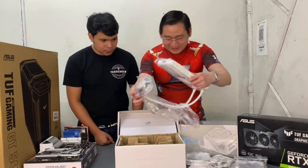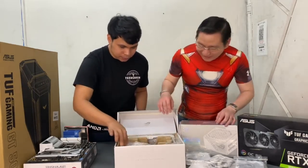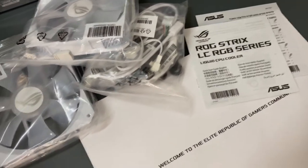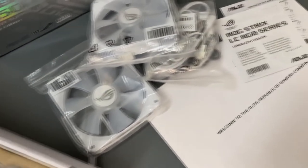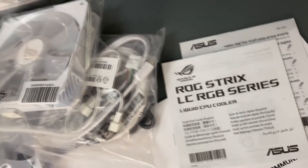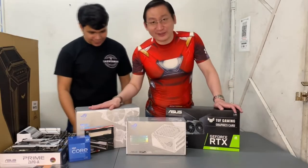Alright, so guys, ibababa ko po dito. Kukuwalan tayo ng shots again. So, for you to see ang kagandahan ng AIO nito. So yun po yung AIO natin.